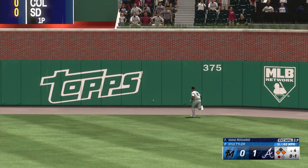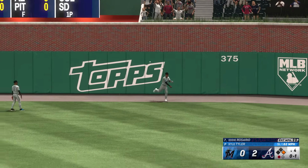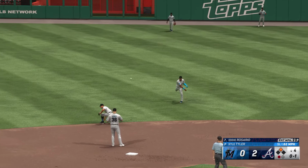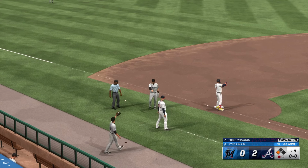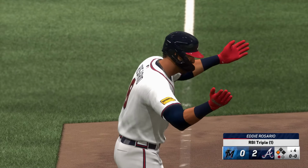That's ripped, and this one could be extra bases. Arcia around third. He'll score easily. It's 2-0. Round second, digging for third. The relay, not in time. He's safe. Well done. Drives in the run.